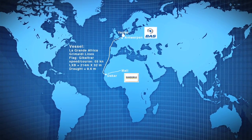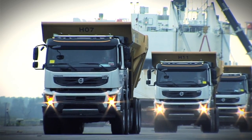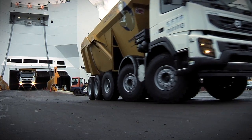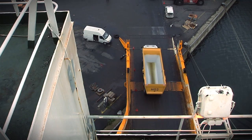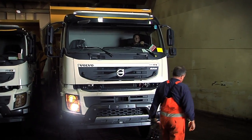BAS Trucks is responsible for the shipment, the necessary components, and the corresponding customs formalities. If required, BAS Trucks insures your vehicles and parts against calamities from the moment they leave the factory to arrival at your project.